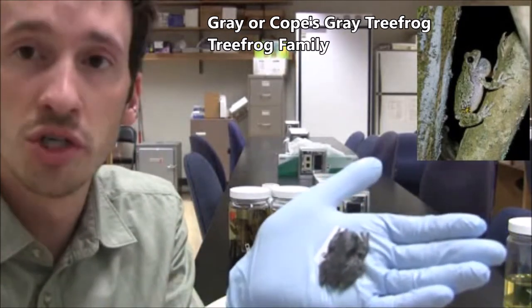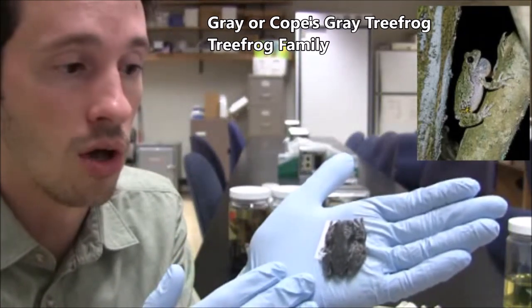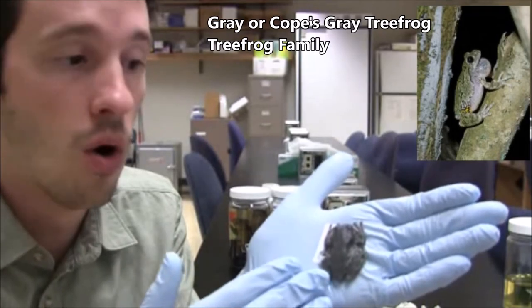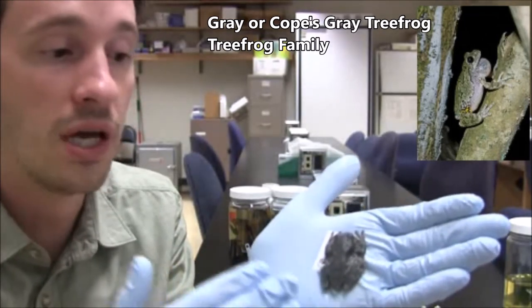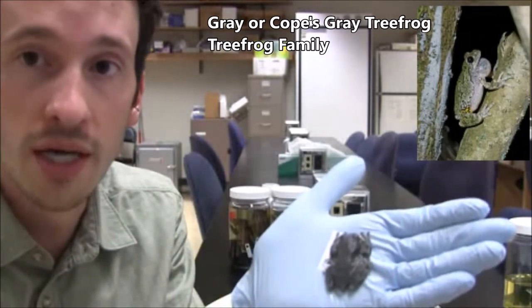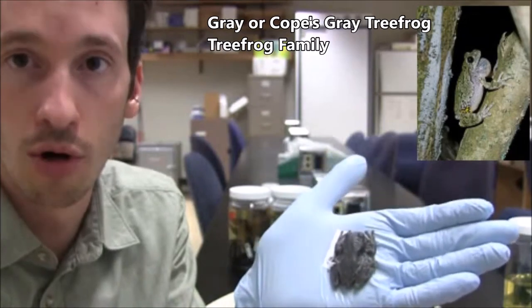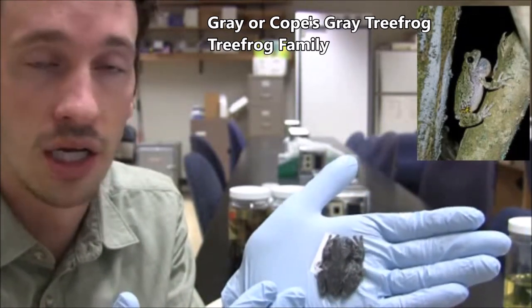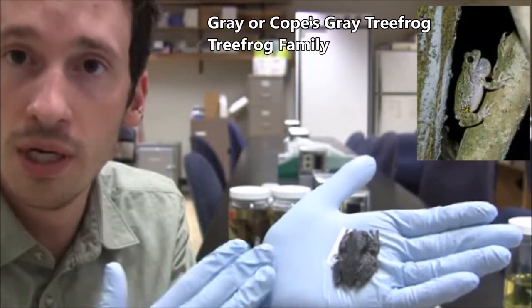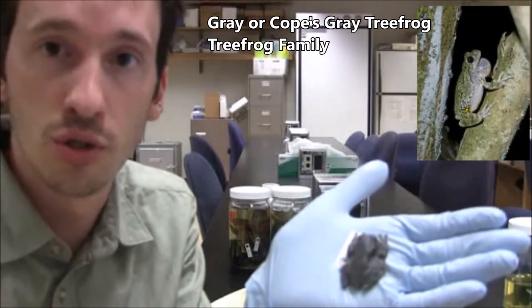Some of the distinguishing characteristics of the tree frog beyond the large toe pads and the long legs are the colors. This individual is this dark gray color, but they can also be a light gray to almost a white, and they can also be even a light green to a dark green. But interestingly enough, the gray tree frog can change colors between that gray and green depending on their mood or on the temperature or humidity.